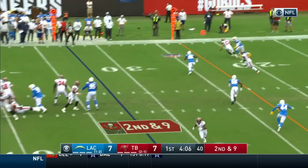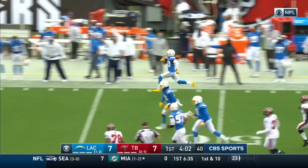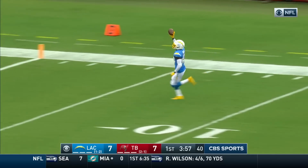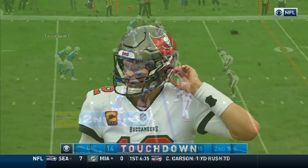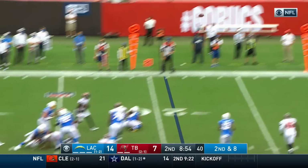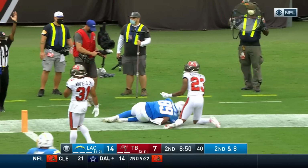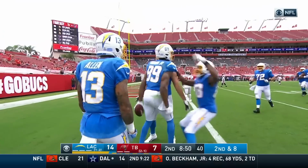2nd and 9. Buccaneers driving again. Brady intercepted. Picked off by Michael Davis. And Davis is going to go all the way. Pick 6. Touchdown, Chargers. 6-minute drive for the Chargers. 2nd and 8. Herbert tosses. Touchdown. Parham hauls it in.